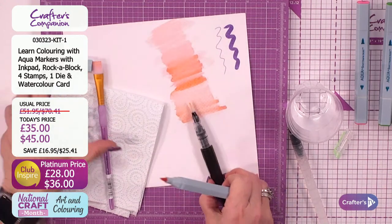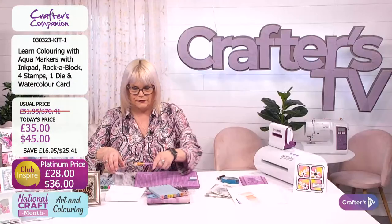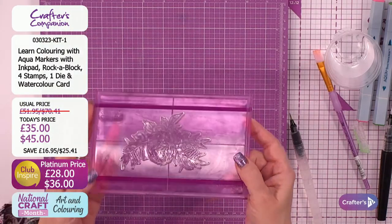And like I said, Craig, not only can you do your lovely colouring, and we are going to do that, but we're also going to explain why we've put this little package together for you as well, because I love this stamp. I absolutely adore this stamp. And I know you can't see it on there, but it's on my rocker block.